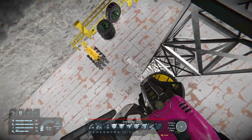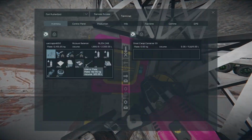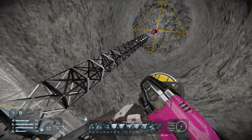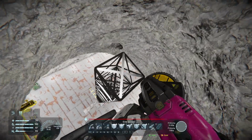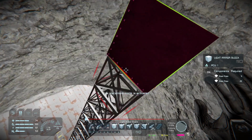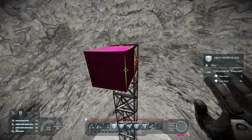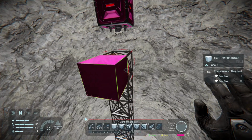Inventory full. Okay, let's... Ow. Whoops. Just put some of those in there, that'll do. Yeah, a little bit of a manual process, and normally it goes a lot smoother than this. This, I think, is the third time I've extended it. So, yeah.